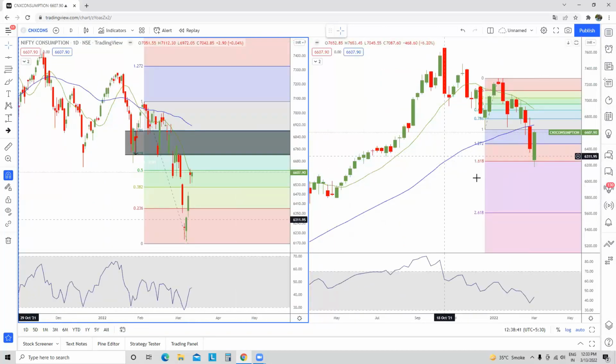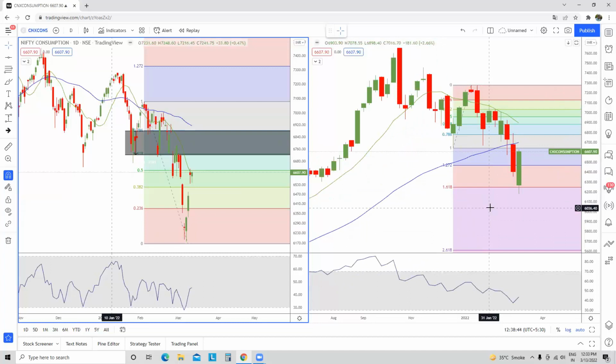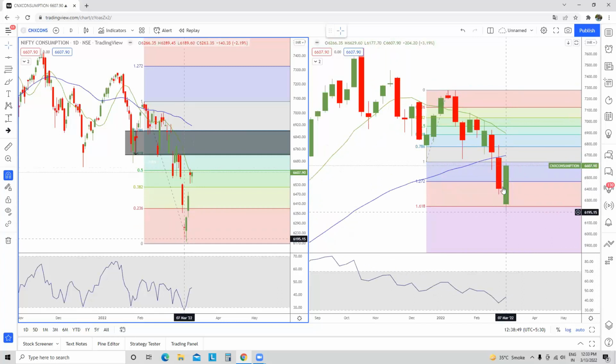Consumer pack. Consumer pack, according to me, is still in a downtrend. This is a mere pullback, but this is again a positive candle pattern, because what has happened over here is a bullish piercing pattern. This is a negative candle. This is a positive candle which has opened below the lows of the previous candle, and then it has been able to close above the 50% real body of the previous candle. So this is a bullish piercing pattern in the weekly chart at a decent support.